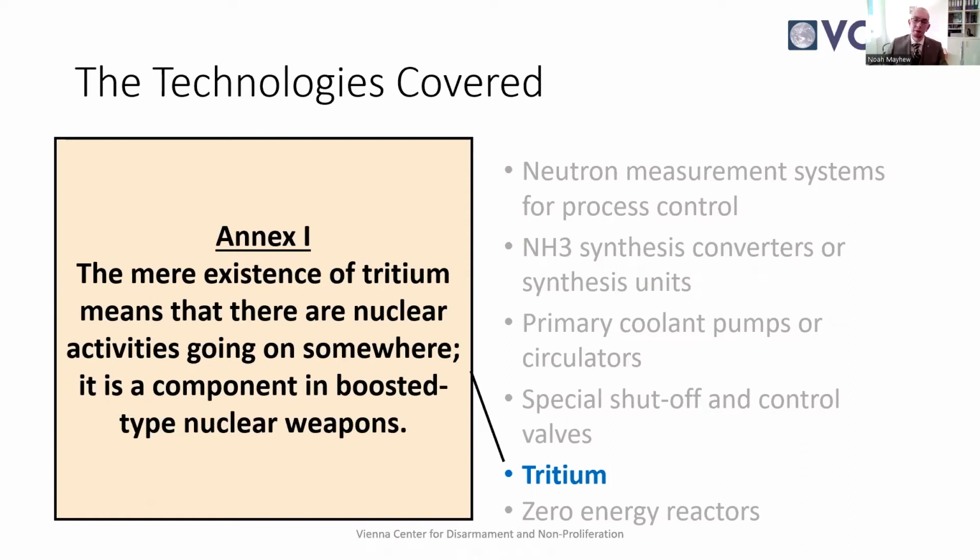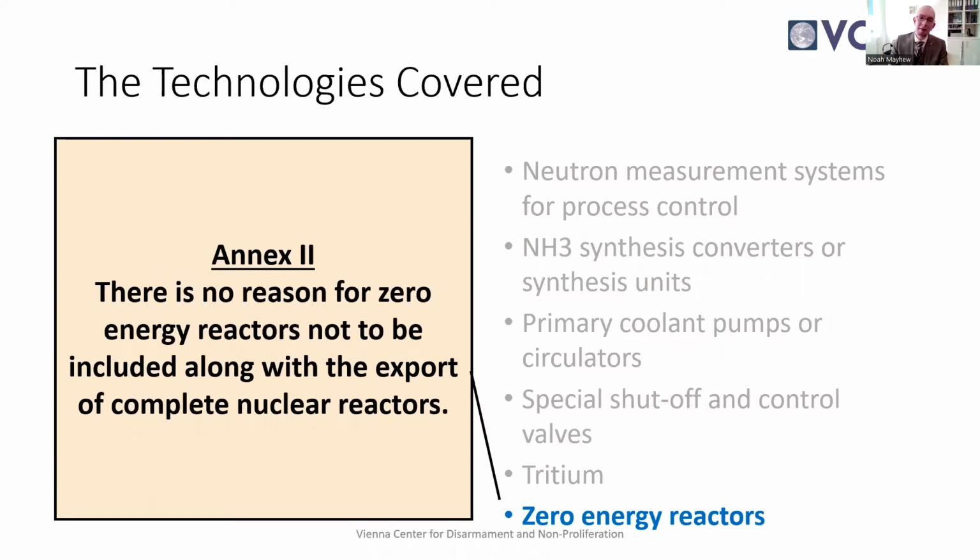And finally, in the quick overview, the last case study concerns an exception in the existing entry in Annex 2 for the export of complete nuclear reactors. And that is an exclusion for so-called zero energy reactors, which are defined as those with a maximum designed rate of production of plutonium not exceeding 100 grams per year. Now, in my view, not only is this sort of an artificial metric, 100 grams per year, but more to the point, there is no reason that I see to exclude the export of any complete nuclear reactor from Annex 2. And as such, we've argued that that exception should be stripped.